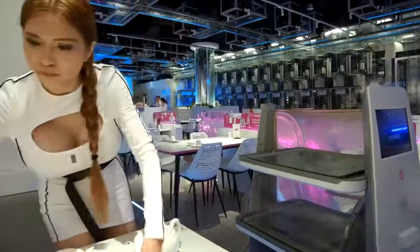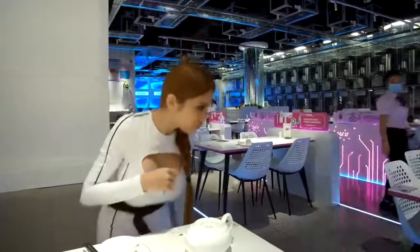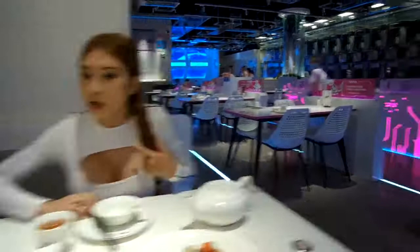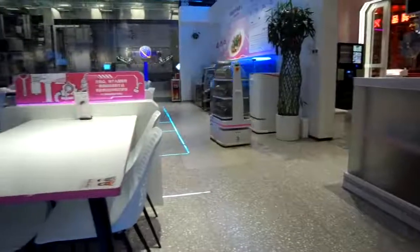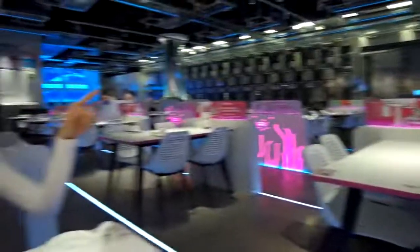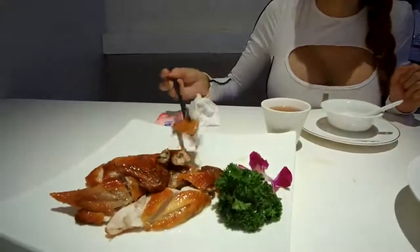This is the roasted chicken I ordered. Okay. So this is the delivery robot. It has three layers. And there is an emergency button on the side so that if there is a kid that puts their hands in and it's closing, you can push the emergency button. I like it. And this is the roasted chicken. Let me try it. Looks good.